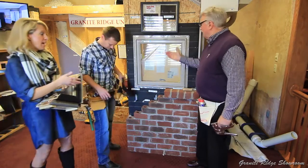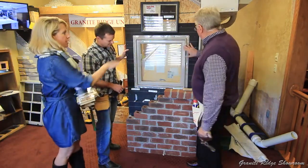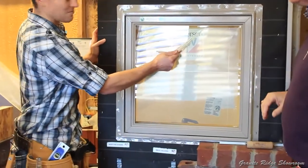You guys did such a great job laying the brick, but you got mortar all over the window. Oh, no, it's okay. It's got this protective film. I can pull it right off.